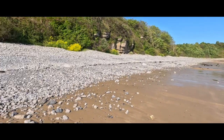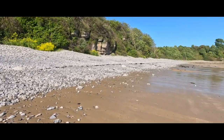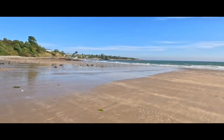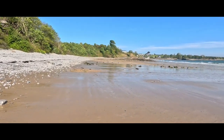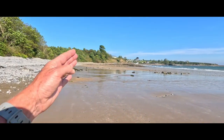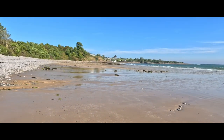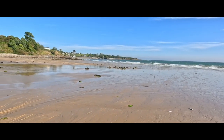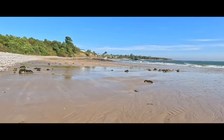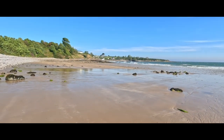So I've made my way down from that last headland. Tide is on its way in, but it's nice just walking on firm sand. I'm just heading to those steps over there, which will take me around this next headland. But this Treath Buchan is a well-kept secret. I think it says in the guidebook you can't actually drive to it, and I can see why. It's absolutely lovely.